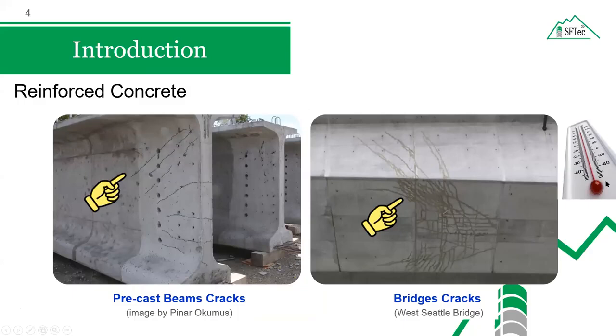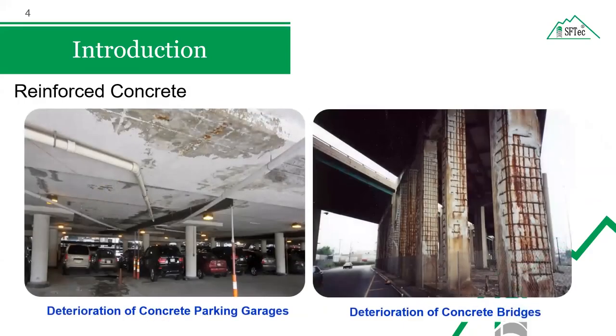Crack formation adversely affects the concrete durability. The appearance of cracks shortens the corrosion initiation time of the reinforcing steel bars. Also, it accelerates the propagation of the corrosion during service life. That will lead to significant damage and loss of load carrying capacity of the structure.